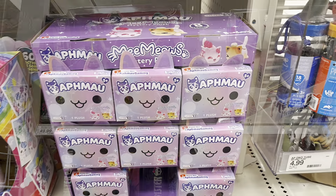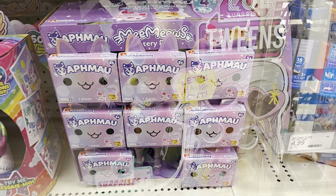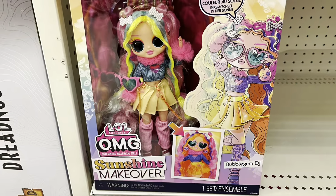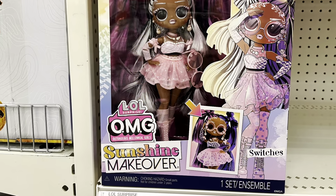And then I just wanted to grab a quick screen share here with you at the old Target. Plenty of fun stuff to choose from. They had the new tweens. They had the new Me Meow plushes. I, of course, have not found the one I wanted yet because that would be too easy. But I'm still keeping my eyes out.